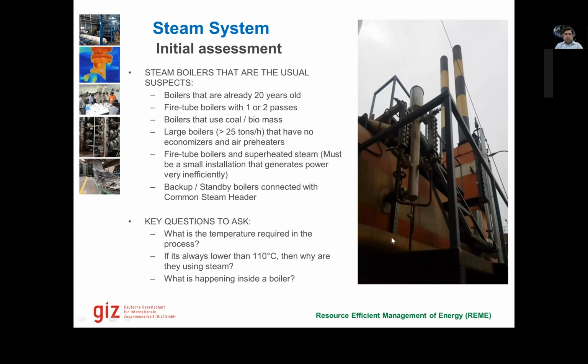Usually a big utility that we have in the textile sector is the steam system. And usually when we go to the steam boilers, we do an initial assessment. So boilers that are old boilers, for example 15-20 years old, or the fire tube boilers which have only one or two number of passes, then boilers that are using coal or biomass, these are usually the ones that have a lot of inefficiency issues.